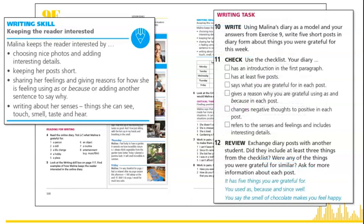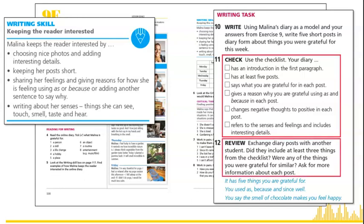Once students have completed their piece of writing, they are encouraged to use a checklist to self-assess, and then to review each other's work, thus developing learner autonomy and peer feedback skills.